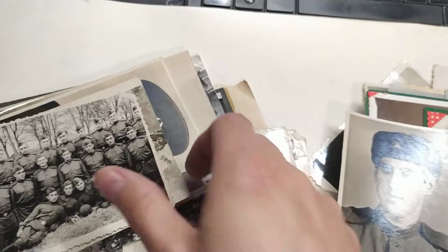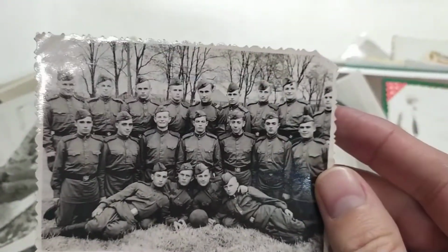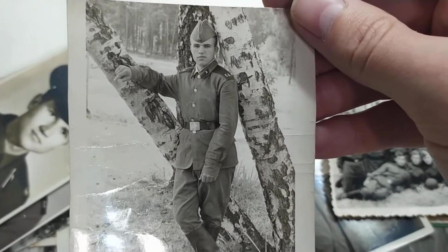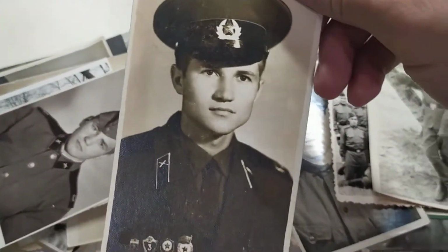Nice man. Good group of soldiers. Soldier by a birch tree, Berioza. I don't know the English word for this tree.